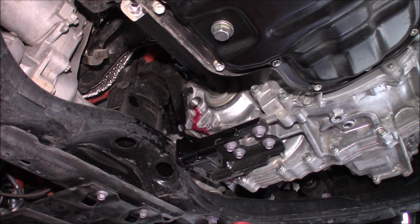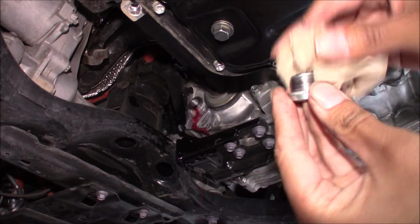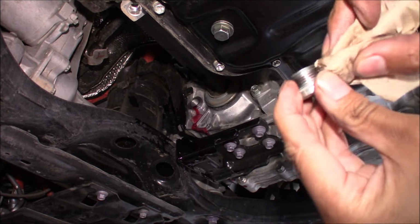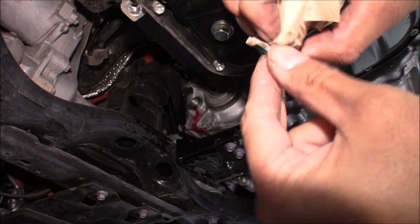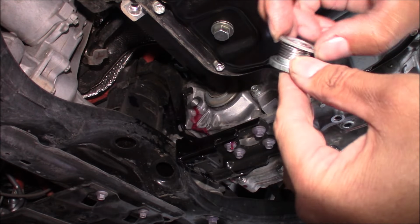So that's it. It only took about 4, not even 4. So maybe there was still some in the transmission or something. Okay, just let that finish weeping. And then I'm gonna get my fill plug. Get your fill plug and make sure it's nice and clean. Make sure you don't lose the gasket if you're reusing it. And if you got a new one, well, use a new one.